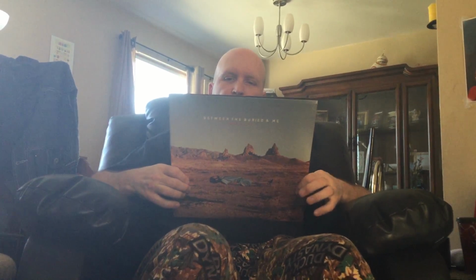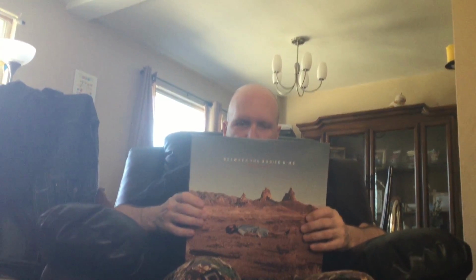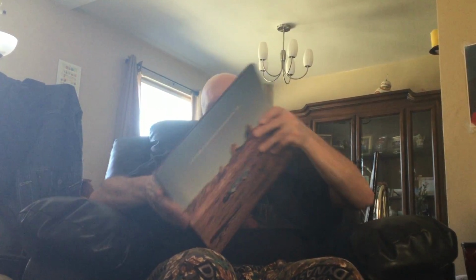This is one of my favorite albums ever made. This is Between the Buried and Me, Coma Ecliptic. I have this on a number of different versions. I bought this at the show when they were touring with Devin Townsend. They played this record in its entirety and they had the vinyl for sale at the show.